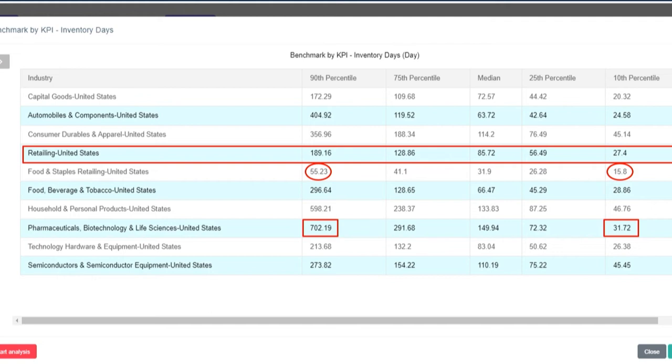Actually, I think they may stock out, right? 30 days is a little too short, but the worst case is 700 days of inventories, right? You just look at this huge variation and locate yourself along this spectrum. You will know if you have an inventory problem or not. Let's be more critical on this.